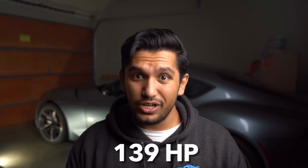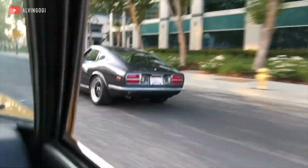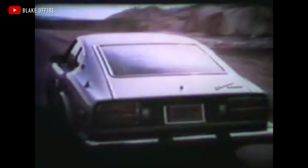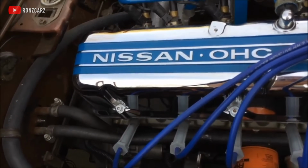But remember, this was the oil crisis, and so the US version at launch made 139 horsepower thanks to emissions regulations. But halfway through the model year, Nissan figured it out, and they managed to bump the American spec up to 165 horsepower. Nissan was on a roll here, and the very next year, in 1975, they introduced the 280Z to the United States. As the name suggests, the engine displacement was increased to 2.8 liters, and they added electronic fuel injection. The car made 170 horsepower and 163 pound-feet of torque and was quite the powerhouse for that class.